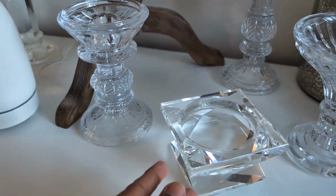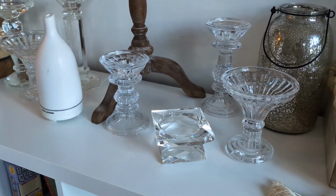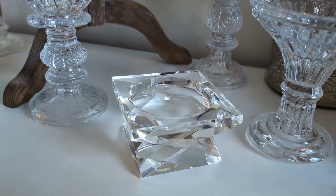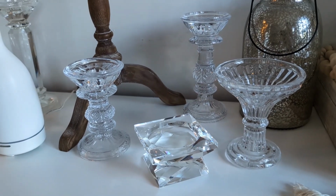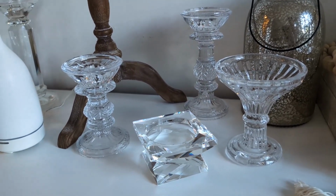Now this piece, like the rest of them are round, as you can tell, but this piece right here, it's square, but why I like it, it has a little modern look to it. Everything is really antique-y, and in my home, I have a lot of antique pieces that I've thrifted over many, many years, not just recently.